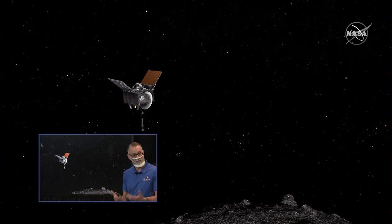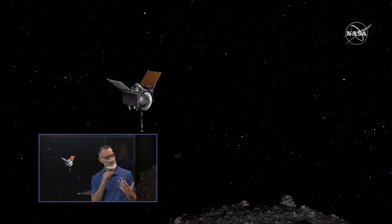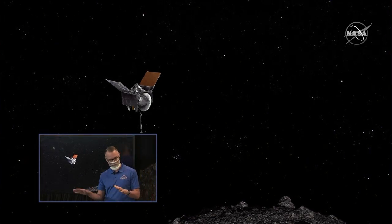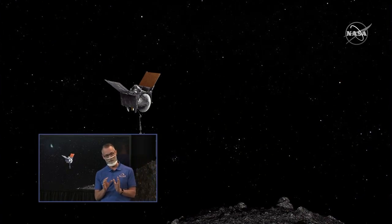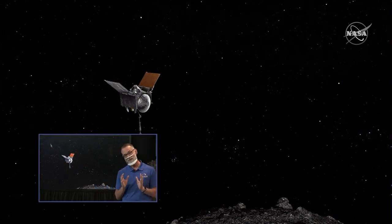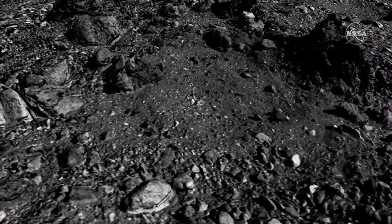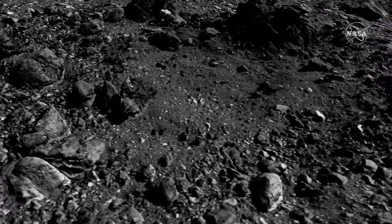There's got to be something for you to pick up. Earlier in the broadcast, Bo Bierhaus showed us the size of particles that TAGSAM could actually collect. So we had to map the Nightingale area and other potential sample sites well below that 2-centimeter resolution. And in fact, we got 3.5 millimeters per pixel all over the Nightingale sample site. And we were really excited to see lots of particles of that size.